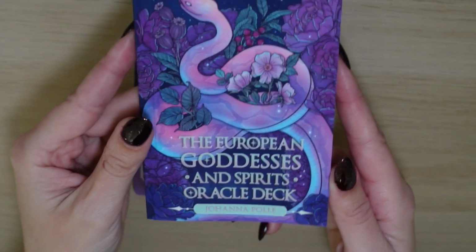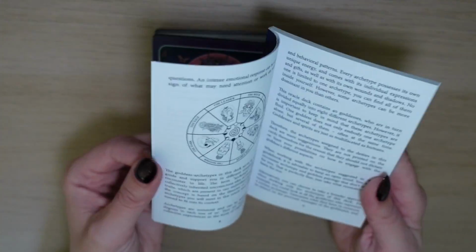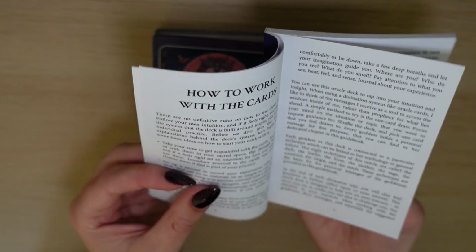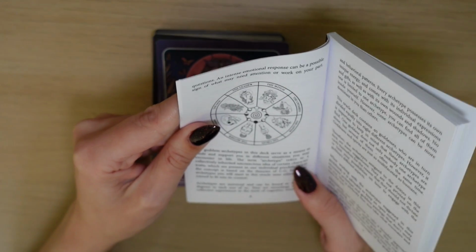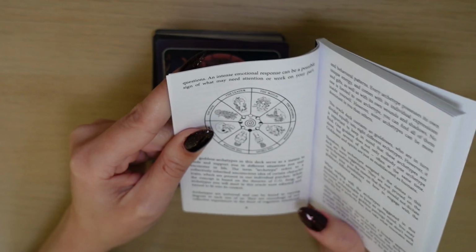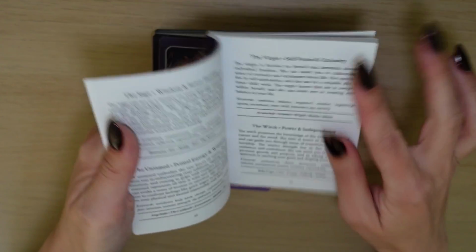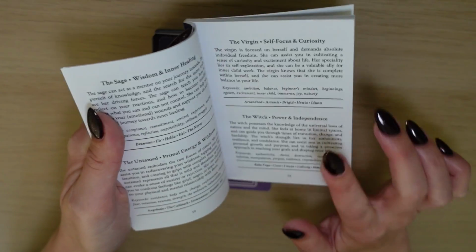But first, let's take a look at the little guidebook. This is the guidebook that comes with the deck. This is not the big companion book that you can get separately. We have a little introduction, information about Johanna and how to work with the cards, and then also how they are divided, with archetypes. It says here the goddess archetypes. The term archetype refers to a collectively inherited unconscious idea of certain character traits. Then we go into information about these archetypes: the dark, the leader, the lover, the mother, the sage, the untamed, the virgin, and the witch. It shows you keywords for every archetype as well as what cards are associated with that archetype.